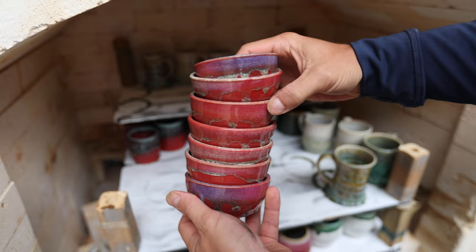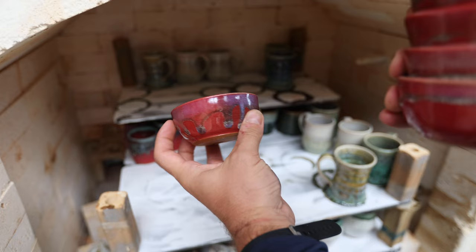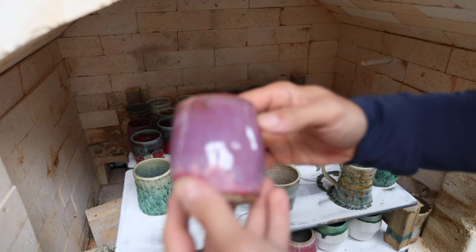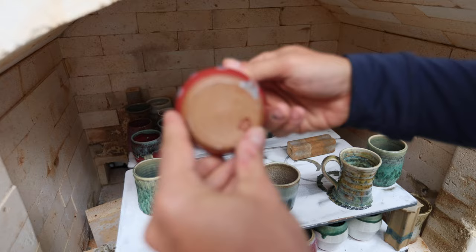Yeah, look at that. That is super cool. Look how purpley pink that got on there. Wow. That's really interesting. So much dripping. Holy cow, that was cool. That's very cool. And then here is a bunch of the Christmas. Wow. That just turned out so cool.